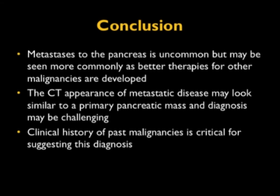Concluding then, Mets to the pancreas are not uncommon and are becoming more common in clinical practice and will become more common as patients live longer with various malignancies. There's no doubt that as patients live longer, you will see metastasis more frequently to the pancreas. The CT appearance of metastatic disease may look similar to primary pancreatic masses, and at times diagnosis can be very challenging. Clinical history of past malignancies is critical and may help provide you with the correct information and the right diagnosis.